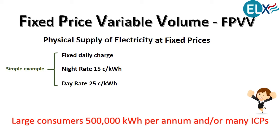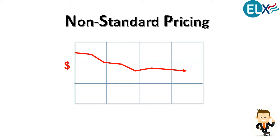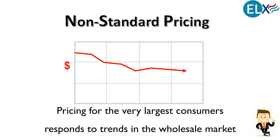We tend to define a large electricity consumer as having total annual consumption of 500,000 kilowatt hours or more, or a larger number of ICPs, which could be a mix of time of use and non-time of use, for example. The vast majority of large consumers are on fixed price variable volume contracts. The market segment for large consumers typically works on non-standard pricing, so FPVV prices in this segment tend to respond quicker to changes in the market. For example, if the market moves into an oversupply of generation, then FPVV prices for large consumers tend to respond faster than prices for smaller consumers who are on standard pricing plans.